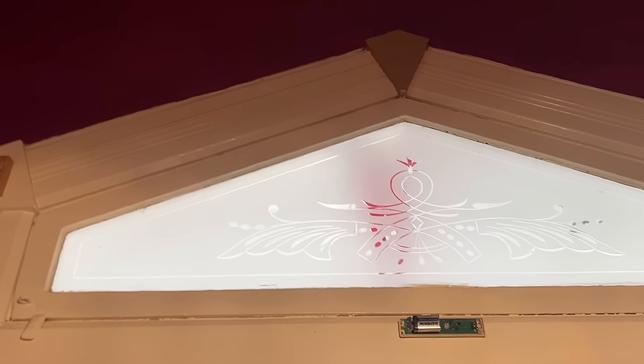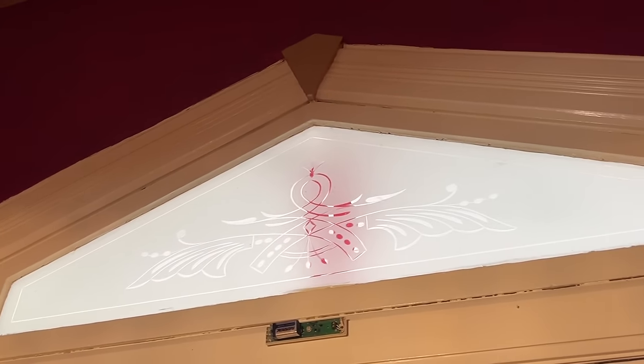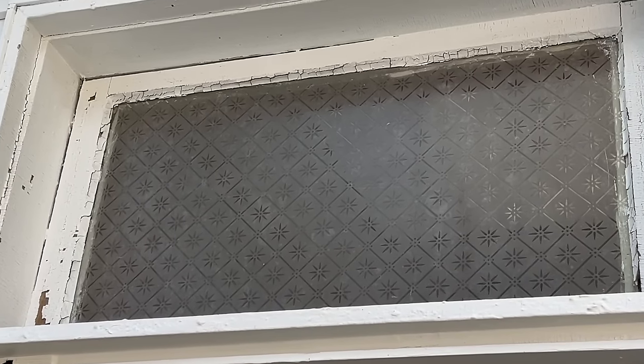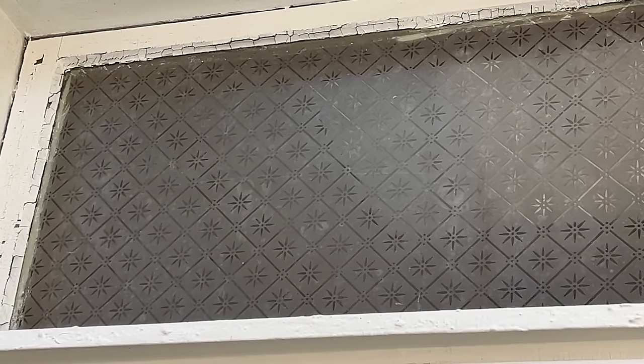Over the front entry door, we have cut and etched glass. Just stunning and amazing to imagine that it has been there undamaged since this home was built. And then on all of the transoms, we have one of our favorite etched glass patterns, that snowflake pattern. We had it in Louise. For all of you who've been here long enough to remember, that glass was everywhere in our Fair Louise.